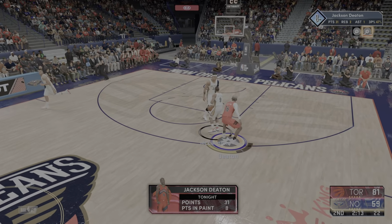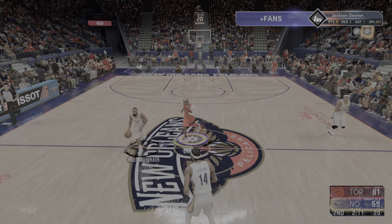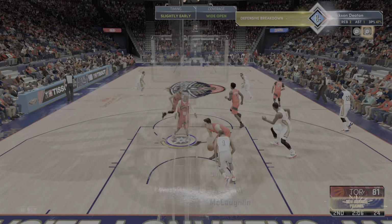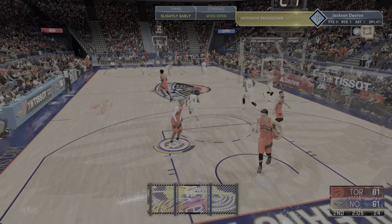Guys, this has been an incredible performance this quarter. I mean, he's getting the ball where he likes it and wants it. He's just going to work. And McLaughlin gets it to go. He's doing everything he can at this point. The rest of his teammates need to step up and give him some help.